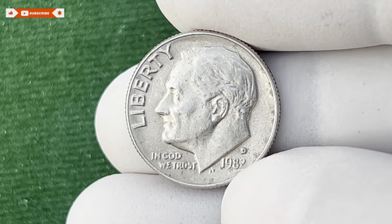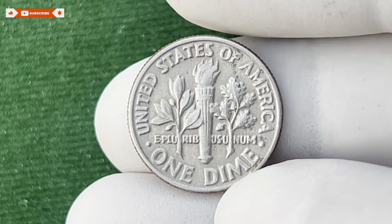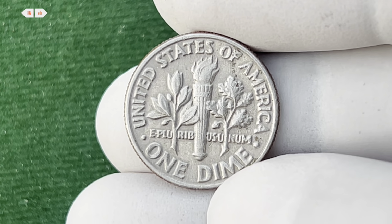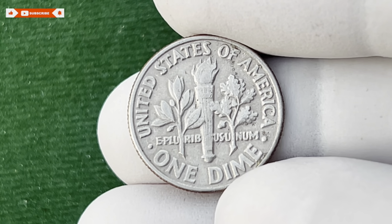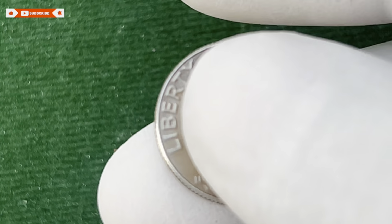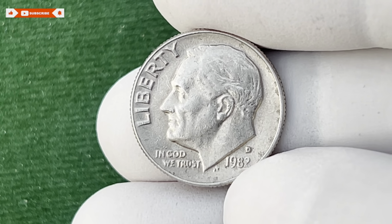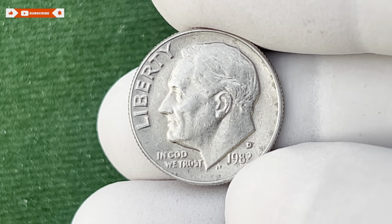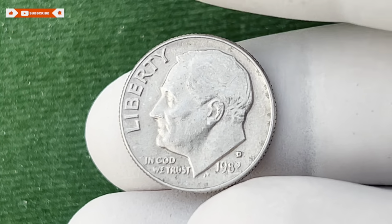Rotated die errors also appear on some Roosevelt dimes. In this scenario, the obverse and reverse dies are misaligned relative to each other, causing one side of the coin to appear rotated with respect to the other. The value of these errors depends on the degree of rotation and the overall condition of the piece. In general, pronounced rotations and well-preserved surfaces can bring $75 to $500 or more among collectors who find the misalignment visually appealing.